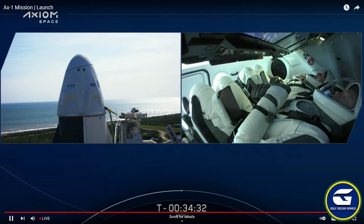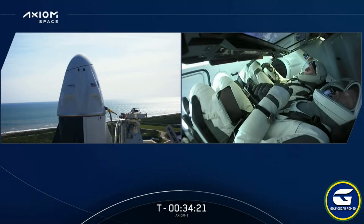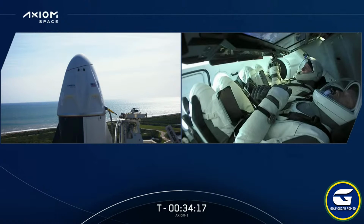All right, we are about 30 minutes out from launch of the historic Ax-1 mission. It has taken an enormous effort from an incredibly dedicated and hardworking team to get to this moment. And that team wanted to take an opportunity to wish the crew of Ax-1 well and Godspeed.